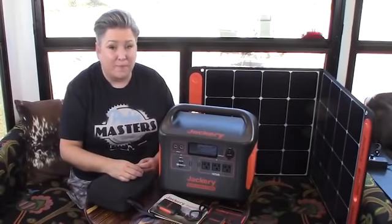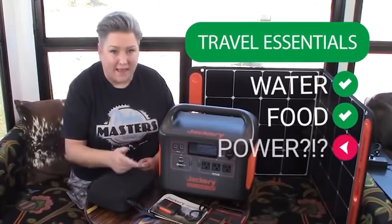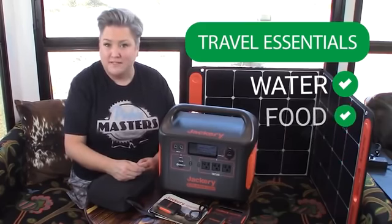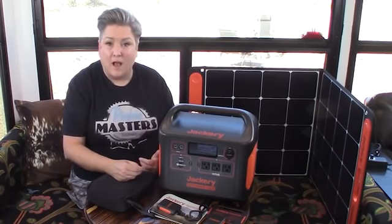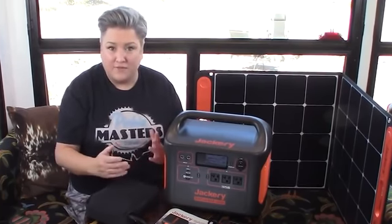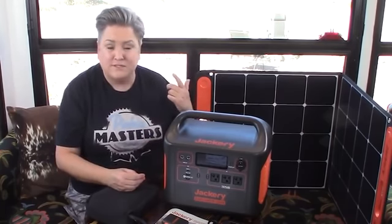Travel full-time or part-time, you have to be prepared to meet your basic needs like water, food, and power. Like if you're out in the middle of nowhere, how are you going to make sure that your cell phone is charged, or your laptop, or some power tools if you have an emergency, or how are you going to power a CPAP? Or maybe you want to power other things like an Instant Pot or an air fryer or your hair dryer or a sewing machine.